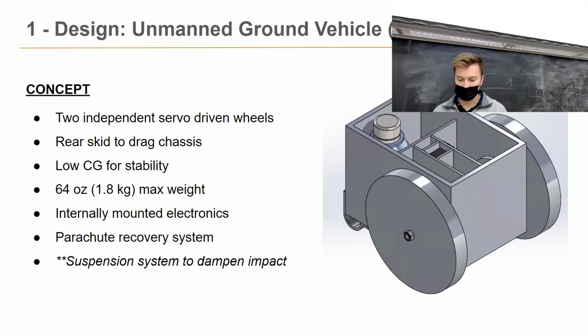And then lastly, suspension has asterisks because that's also something that we want to consider moving forward, but didn't consider a whole lot in our initial design. But one thing that we thought about is adding suspension either to the wheels themselves or to the skid in the back, so the skid can take a little bit of an impact. So, if you guys have questions or input, I would love to hear it.